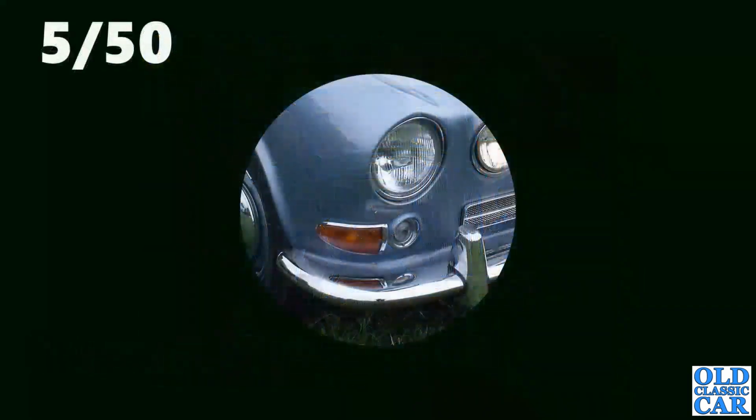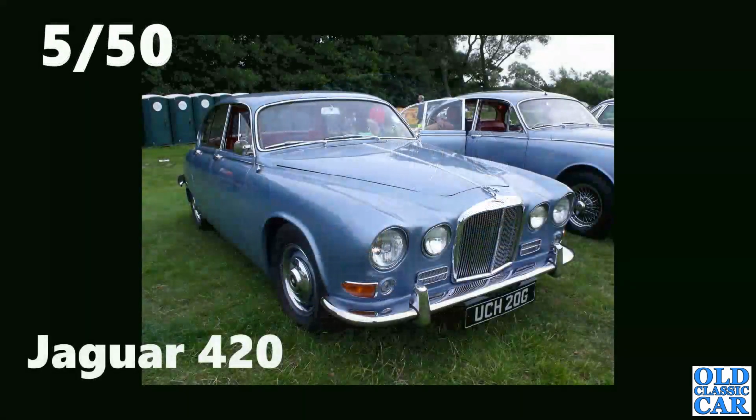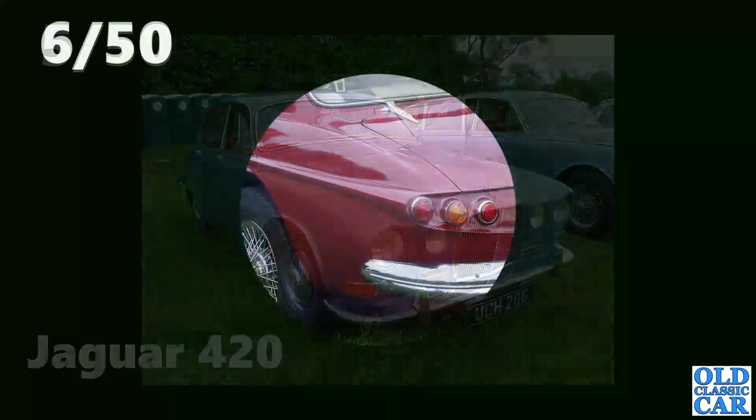Number five in this classic car quiz, somewhat later, quite a lot more recent. This was an interim model for this particular manufacturer in the 1960s, but what car are we looking at here? And it is the Jaguar 420, very much based on the S-Type, but it has a 4.2-litre version of the XK engine and a bluff front that would go on the Series 1 XJ6, which came along shortly afterwards.